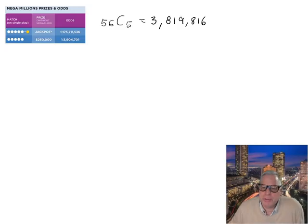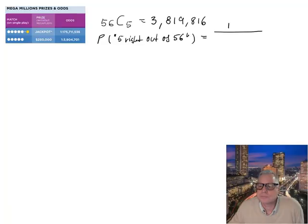Okay, so what's the corresponding probability that you get 5 right out of 56? Well, that is then 1 over this number. That would be the probability. So that's lots of zeros, 0.000 something. But you only win the jackpot if you get 5 right out of 56 and the Super Bowl. So that is the multiplication rule, and those are independent events.